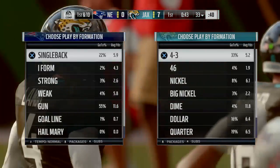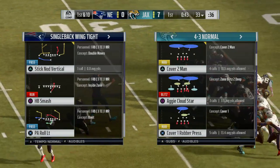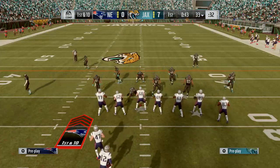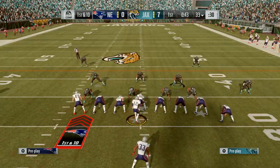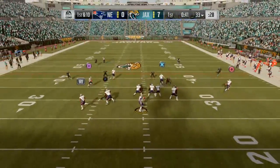And no mistaking that sound. It reverberated through the whole stadium. And it's the sound no kicker wants to hear. It looked like he had it on target the whole way, but the upright said no. Brady and the Patriots now 1st and 10 at the 33-yard line.